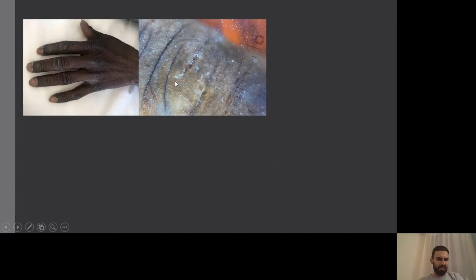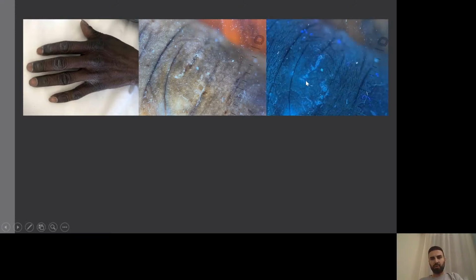But what about this case? This is a very high phototype 6. Could this be a burrow? Maybe, but it's not very well recognizable on polarized dermoscopy. But if we use the UV dermoscopy, we can see that this serpiginous white tract, light blue tract, is much more evident.